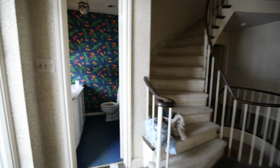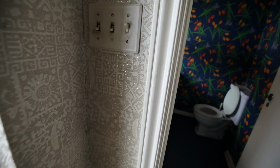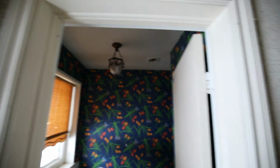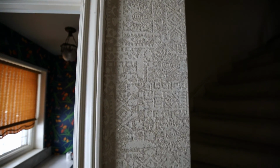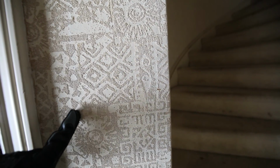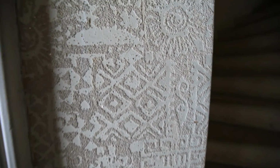Yeah, so like I mentioned in the intro, this place is absolutely incredible. It was probably built in the mid-1900s, probably like maybe late 50s, 60s, something like that. This wallpaper is crazy. It's almost like sandpaper wallpaper. I'm pretty sure this is sand with sparkles in it. Never seen anything like that before. It's crazy stuff.